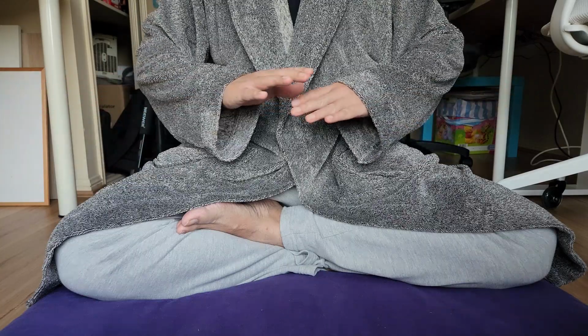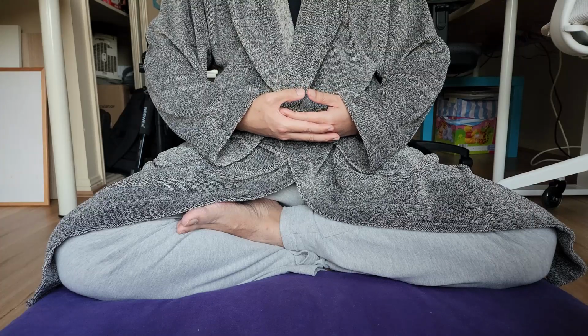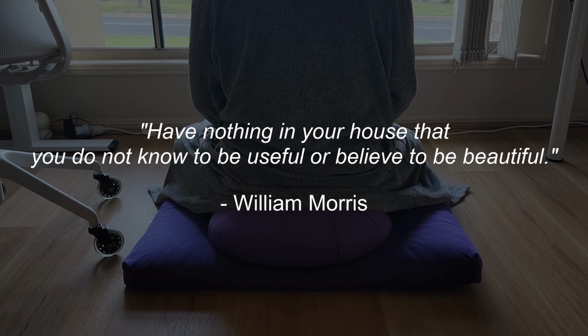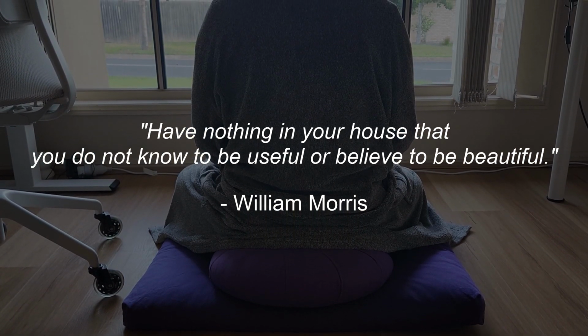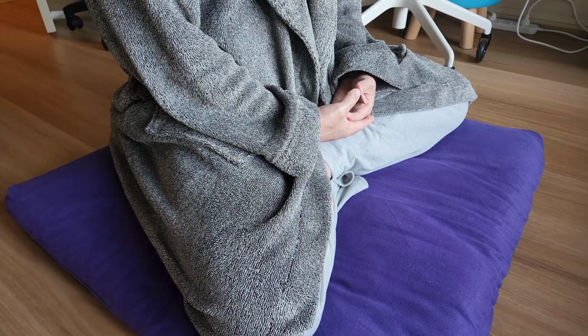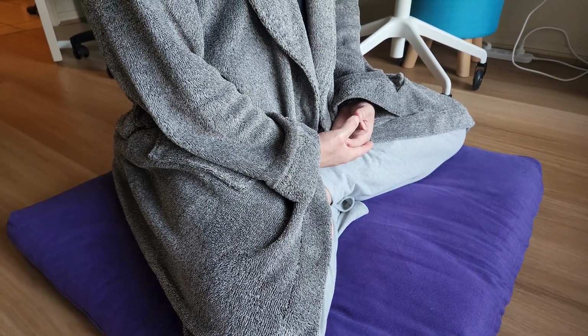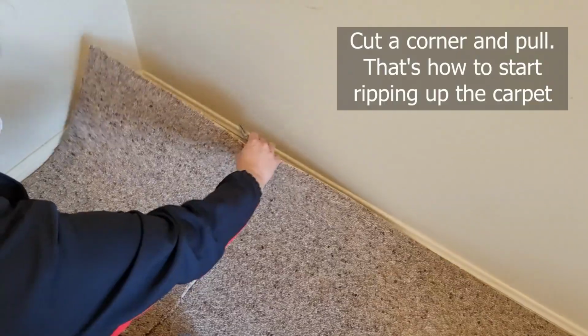It's true, a messy physical space contributes to the feelings of mental chaos and disarray. By carefully considering the beauty and usefulness of things in our physical space, and letting go of those that do not serve a purpose, can bring us joy and inner peace.